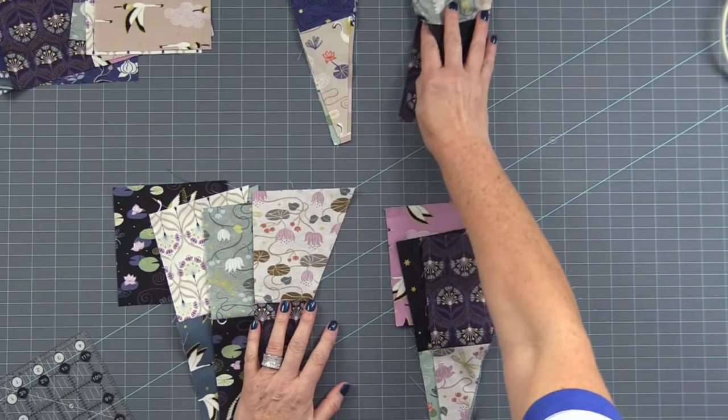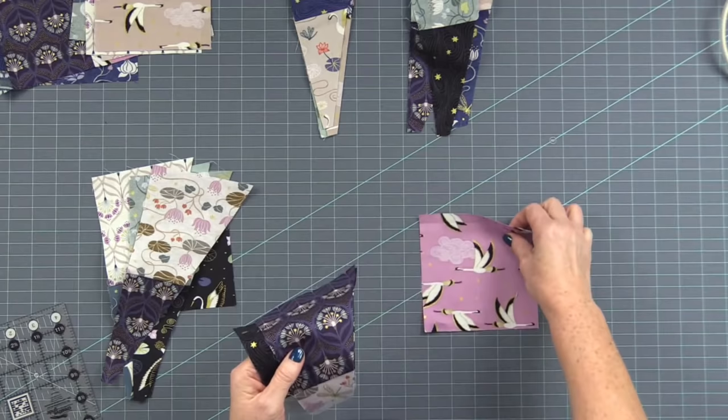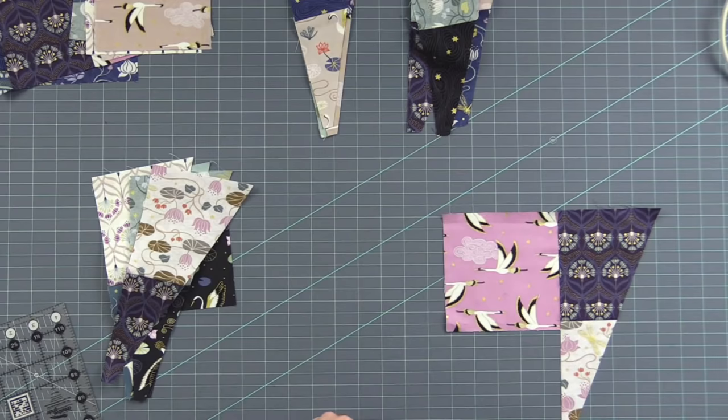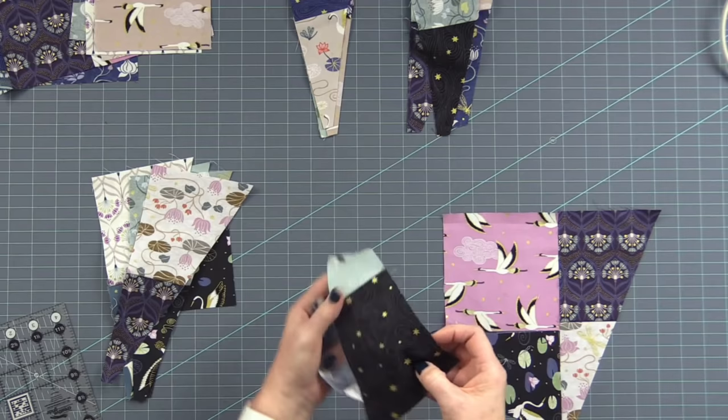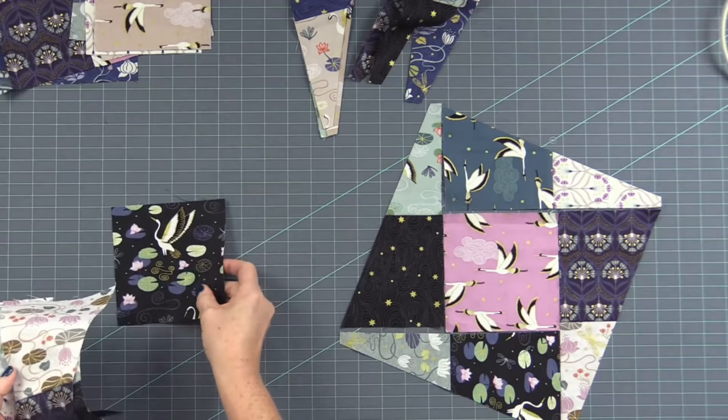So now it's time to do our partial seams. And I know that's a scary word, but I promise you it's not scary at all. If you want to audition your blocks, you can do that. So you can just place your center square, and then these are going to just go around. I like to do it when I'm doing things like this, because I don't want to accidentally put the same fabrics next to each other. So I can kind of try it out and see what it looks like. So you're just going to put them around like this. Okay, I like how this looks. So this is going to be looking like that. And then I'm going to do the other one.